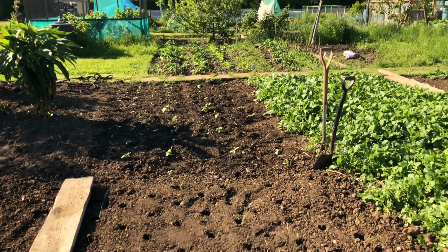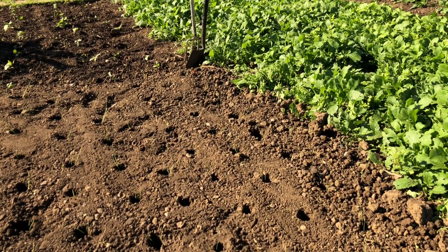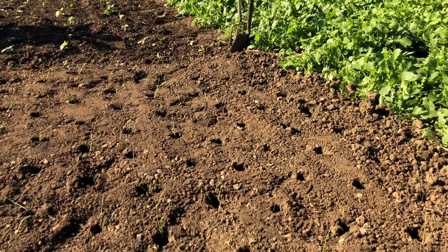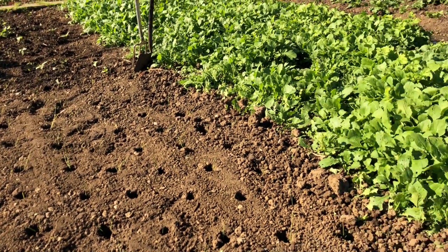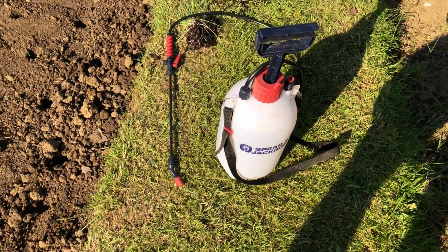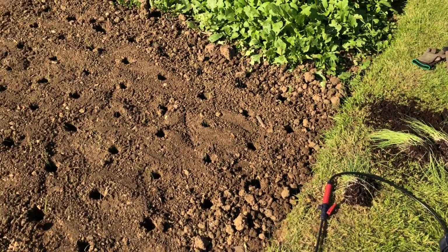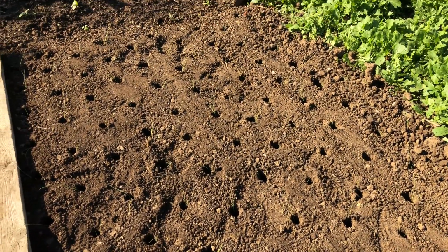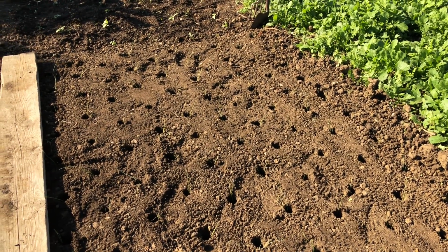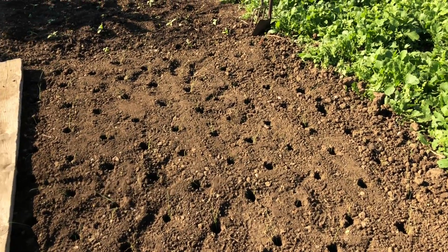All I'm going to do now is I've got some of that nettle and comfrey fertiliser that I made in this thing. So this is just for spraying. There's 5 litres of water in there and 10 ml of ferment. It's like a sugary, well, it will be, it's got loads of sugar in it, but it's like a sugary, woody smelling liquid fertiliser. So I'm just going to go around each one of these holes.